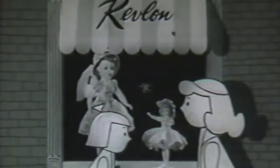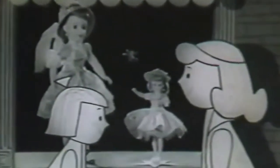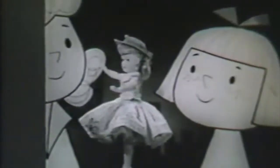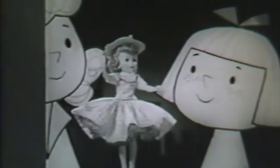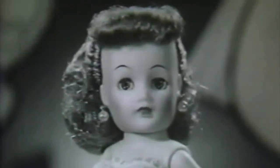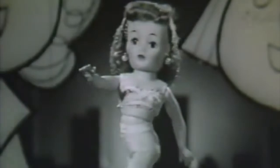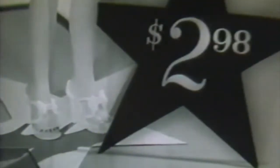Look, the new little Miss Revlon doll. Oh, she's just as pretty as the big Revlon doll. Of course, it's her little sister. Yes, girls, little Miss Revlon doll by Ideal is just 10.5 inches high. Blue eyes that open and close, pearl earrings, washable saran hair, and magic touch skin. She bows, twists, wears a bra and girdle, high-heeled shoes for only $2.98.